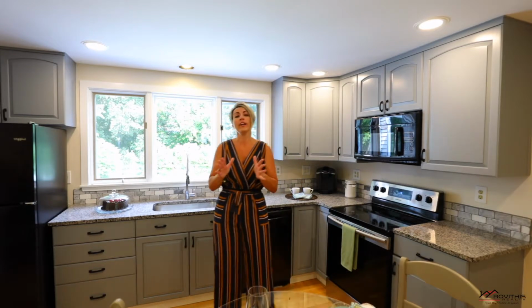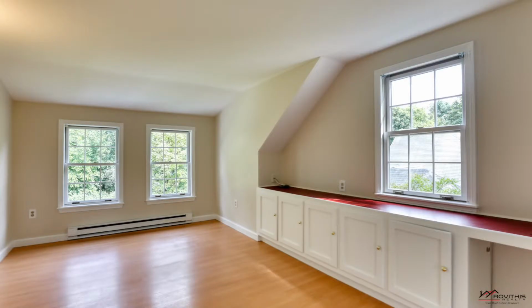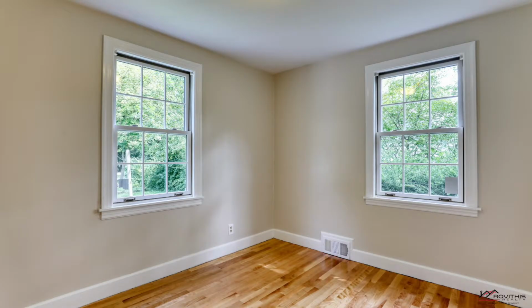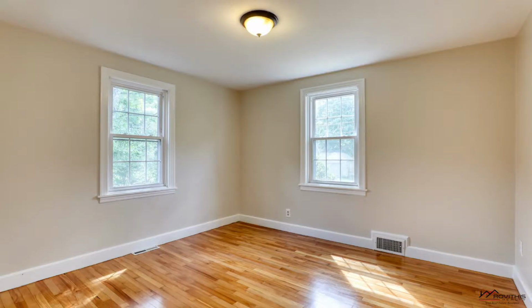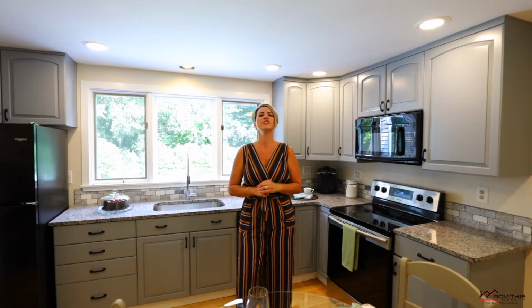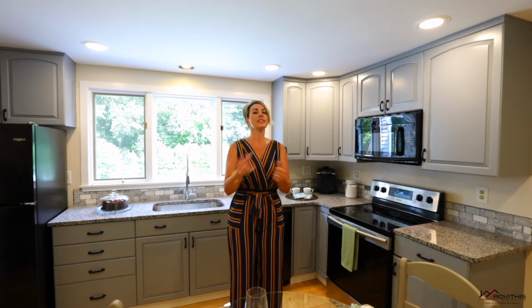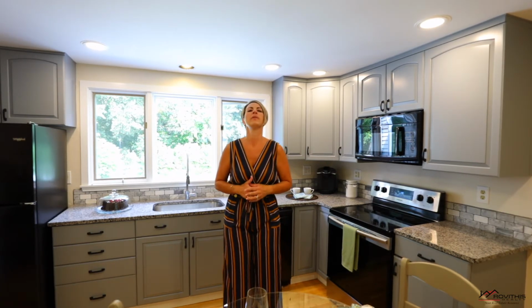So if you're in the market for a four-bedroom, two-full-bath, completely remodeled inside from top to bottom, then you're gonna wanna see 15 Lyn Drive in Granby, priced aggressively at $239.9. Showings are at the first open house, Sunday, September 15th from 11 to 12:30.